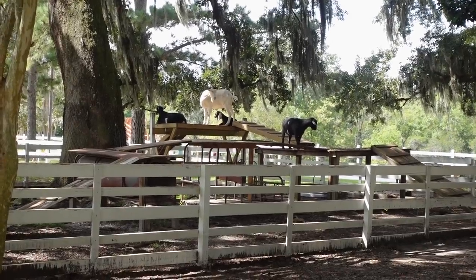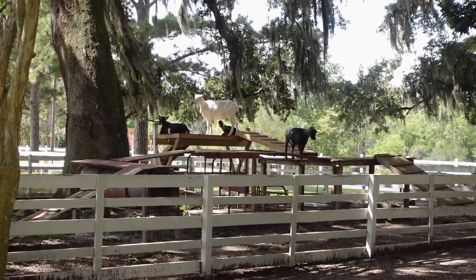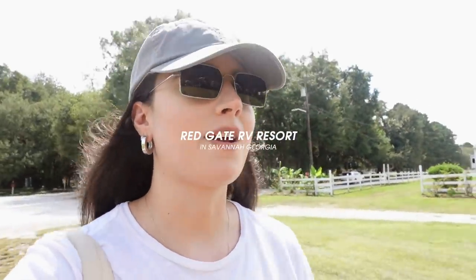Welp, safe to say we've reached my favorite destination so far. We just got to our next campground. We've been campground hopping, and so far this is our favorite. This is in Savannah, Georgia. It's called, I'll put it on the screen because it's hard to keep track of all of these different names. I think Red something. I don't know. I'll put it on the screen for you guys.